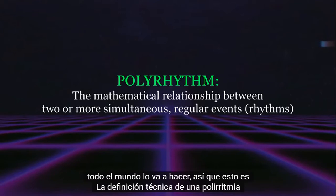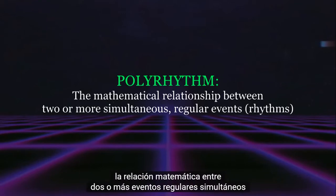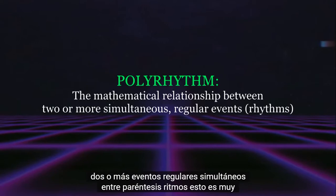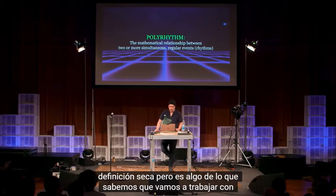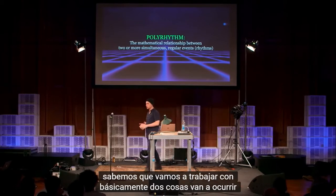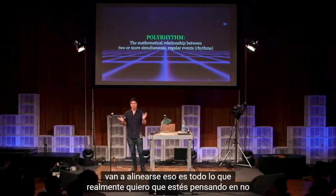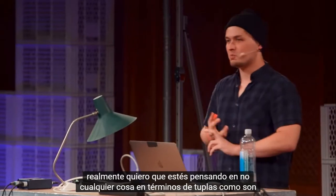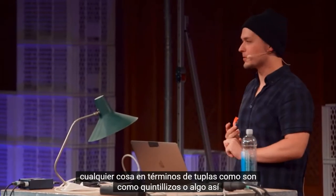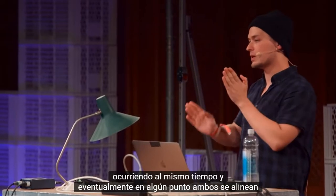So, this is the technical definition of a polyrhythm: the mathematical relationship between two or more simultaneous regular events (rhythms). This is a very dry definition, but it's what we're going to be working with. Basically, two things are going to occur at the same time, and every so often they're going to line up. That's all I want you to be thinking of, not anything in terms of tuplets or quintuplets. It's just two separate things occurring at the same time, and eventually they both line up in the cycle.